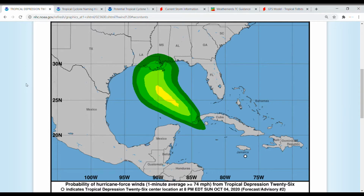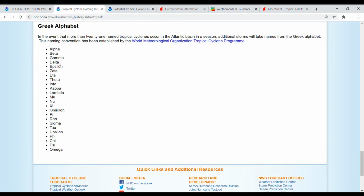Now, if this does get named, it will be Tropical Storm Delta. So, just for reference, I did confirm that the record is 27 named storms. If this does get named, that'll be 25.